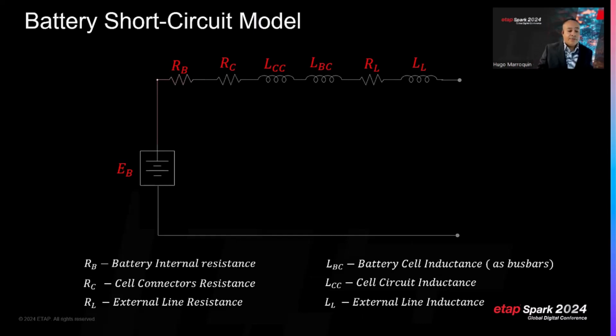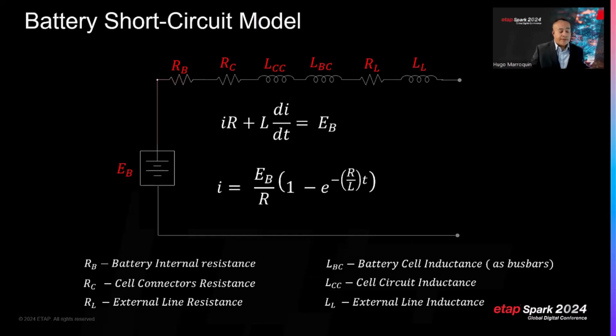At the far right-hand side of the circuit, we have RL and LL, which represent the line resistance and inductance of the conductors leading to the point of the fault, perhaps somewhere downstream in the system. The equivalent circuit for a short circuit uses a DC internal voltage through an equivalent resistance and inductance. In this case, we have some basic first order differential equations to solve, as published in IEC 61660.